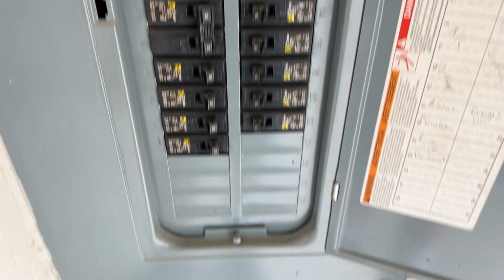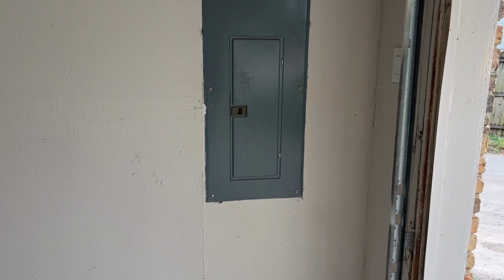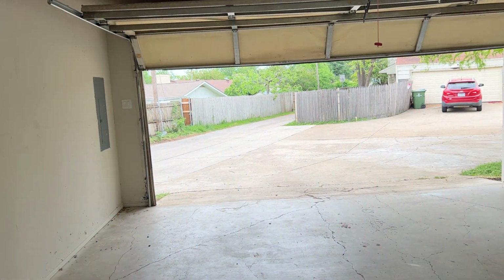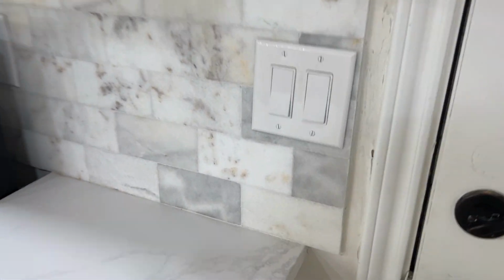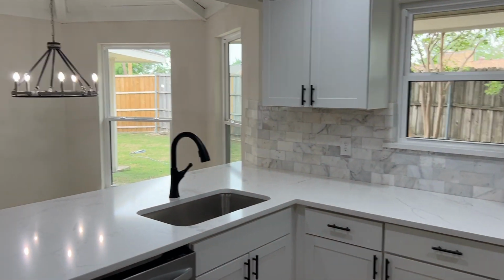Does have an automatic garage door opener. Panel looks good. It's been replaced at some point. This is not likely to be the original electric panel on the house, but it's probably at least 10 years old, if not older, maybe 20. They did rocker switches in here. It is very pleasant. It's a really nice little floor plan. Has good flow. I wish there was a cabinet surround for the refrigerator, but can't have everything, I suppose.